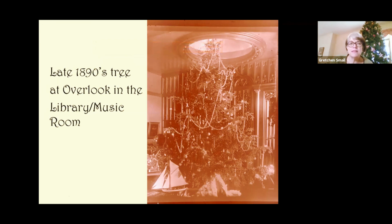And the reason I date this picture to the late 1890s is because of this toy boat underneath the tree. I'll explain that in just a minute. And then also look, there's white cotton under the tree. You can't really see, it looks like there might be electric lights on this tree. It's definitely possible by the 1890s. But on our tree now, we just use the candles.